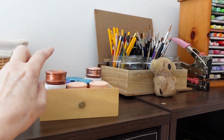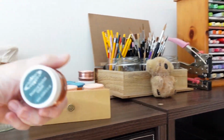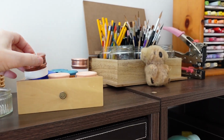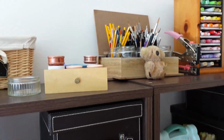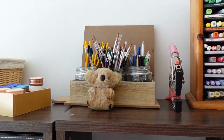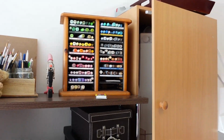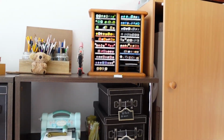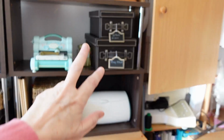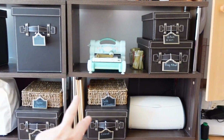This one is all my chalk paints, and I think those are just finishing touches, copper and that sort of thing. And then I've got all my pencils, pens, colouring pencils, special paintbrushes and that stuff up there. And then I did that with the Copics, which I really like. And then I've got more boxes which I've labelled this time, so I don't have to go through every box to know what's in them.